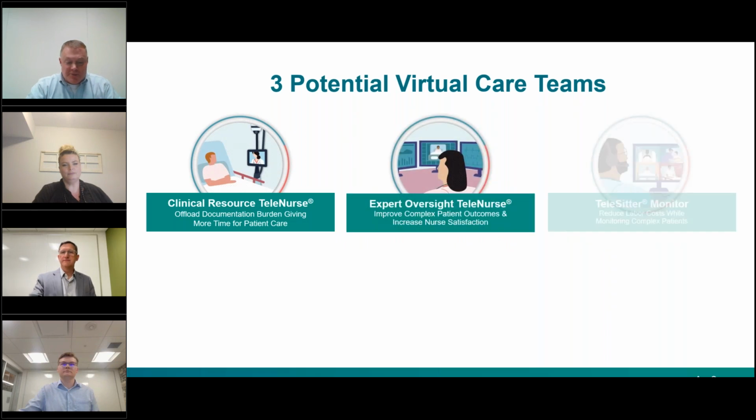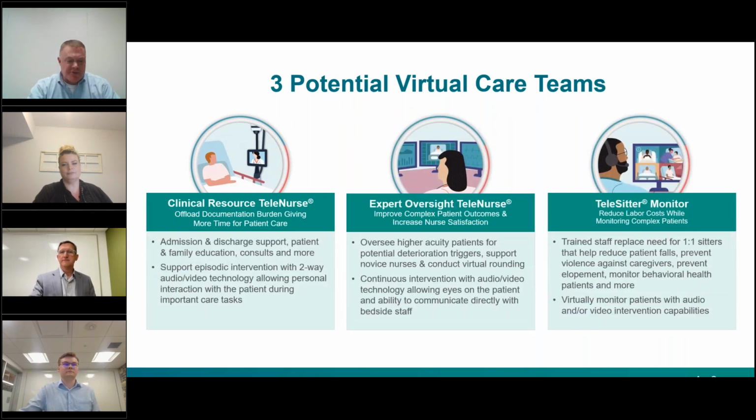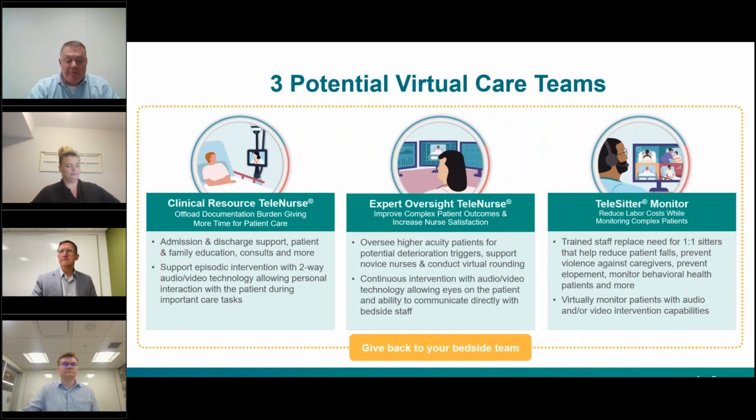There we go. So just to expand a little bit on what Jennifer shared, health systems are implementing 3 emerging virtual roles that support bedside staff using AvaSure's platform. Dave mentioned the long history with telesitter. So the telesitter monitor can help reduce labor costs while monitoring complex patients. Trained staff can replace the need for traditional one-to-one patient sitters.